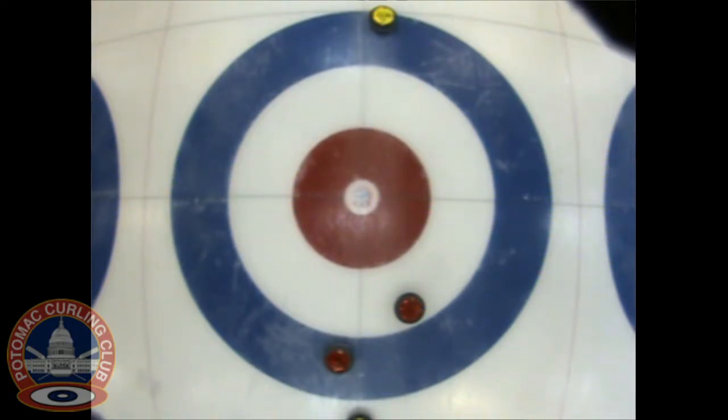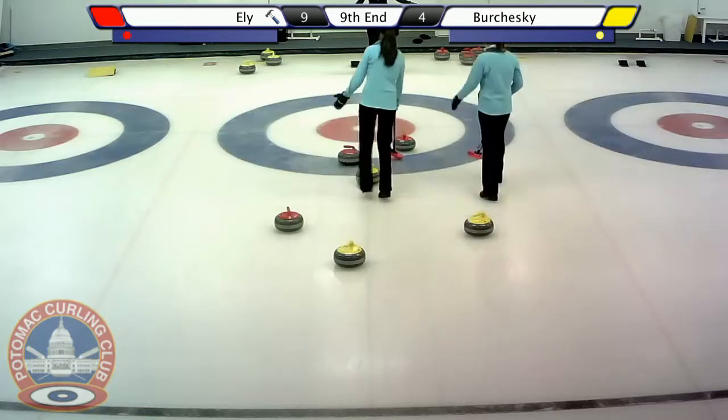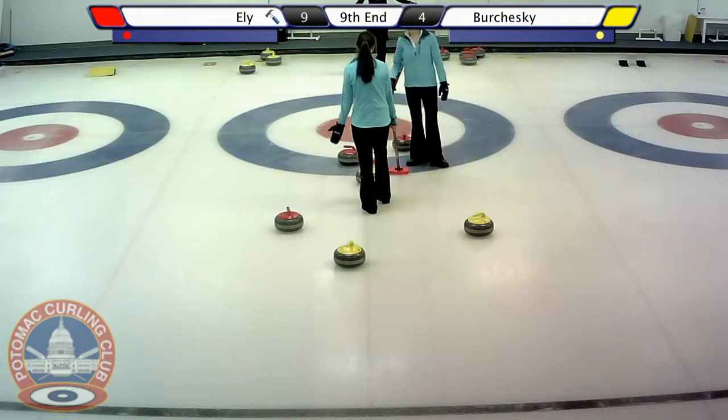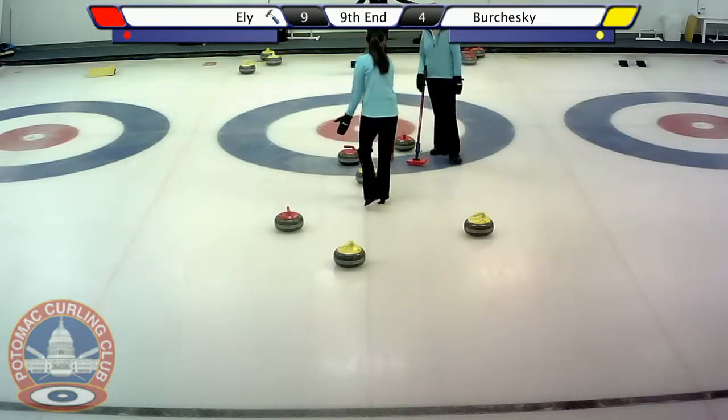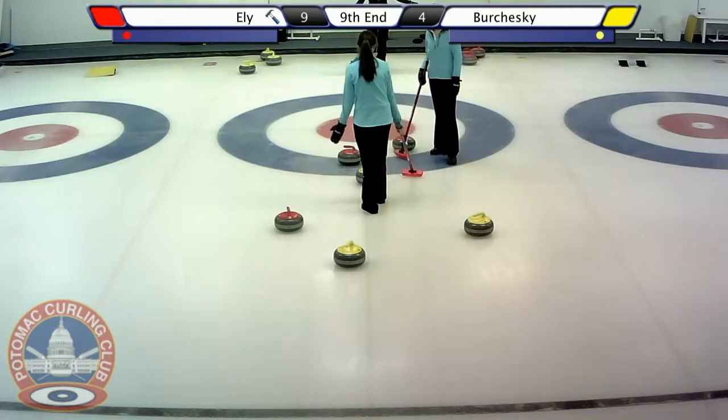As you can see from the overhead camera, Team Ely in red is sitting first and second shot. Team Burchesky is sitting third shot in the back of the 12-foot. Jenna and Elizabeth really taking their time, discussing the best options. They are down five. And they don't have the hammer this end. So if they manage to steal one, they'll have to steal four in the 10th end.